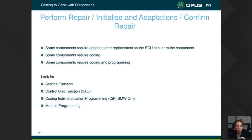And that's what I mean. Run the vehicle through the conditions that set the DTC. And to do that, you might need service information, some OEM specs to do it.